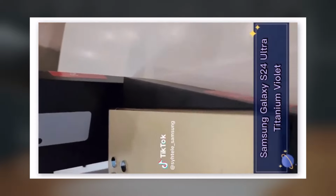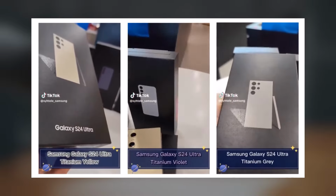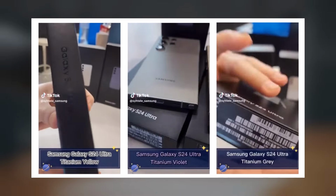Now, as usual, let's explore everything about the Galaxy S24 series, including what it can do, how it looks, and how much it costs. This will help you decide which one is the best for you.